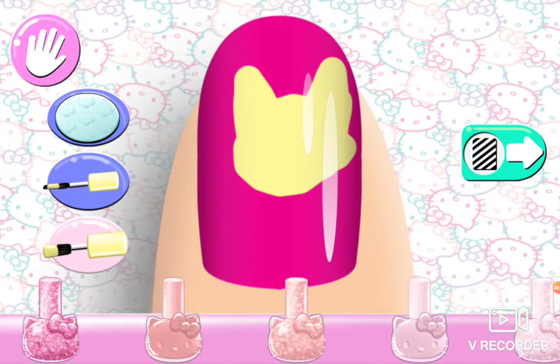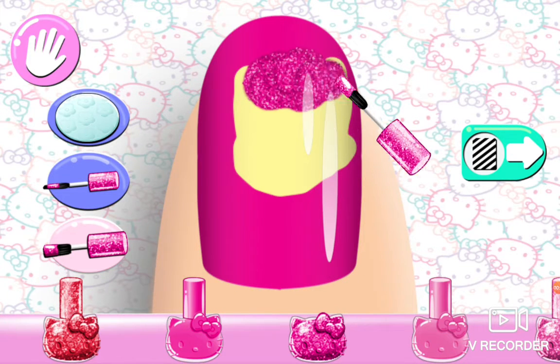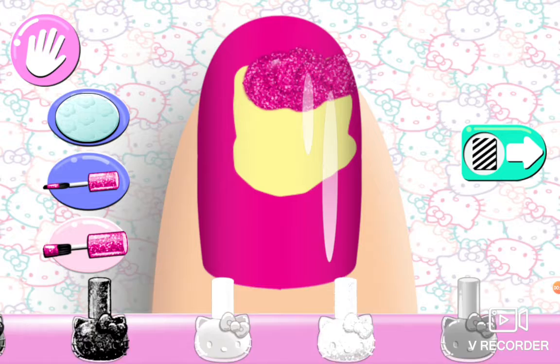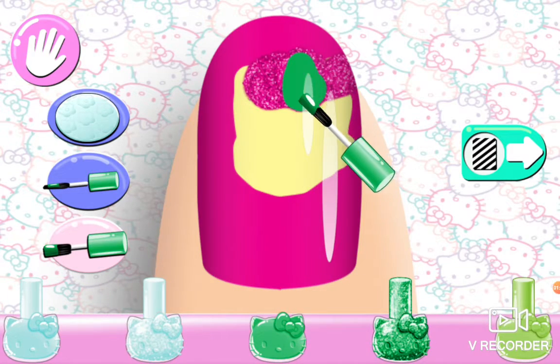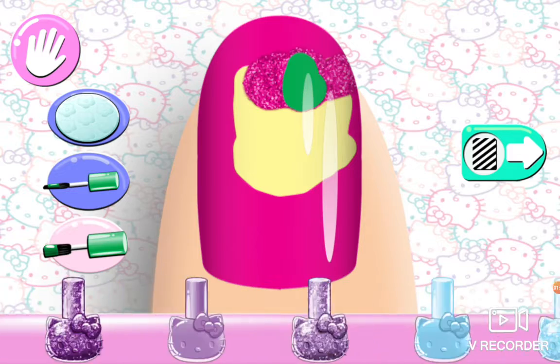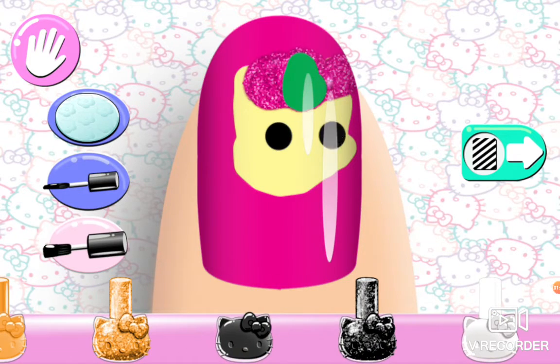You can change the size of your brush to add smaller or bigger details. Don't worry if you make a mistake. Just use the nail polish remover.